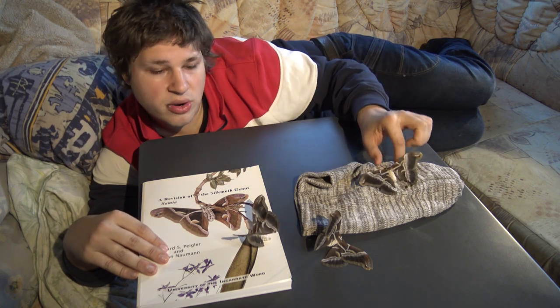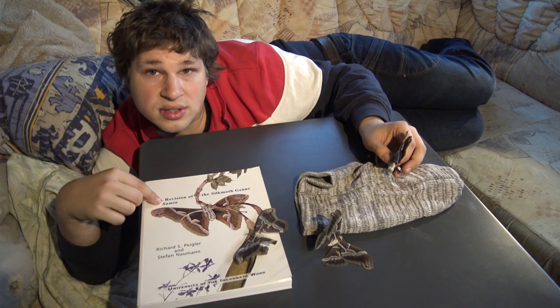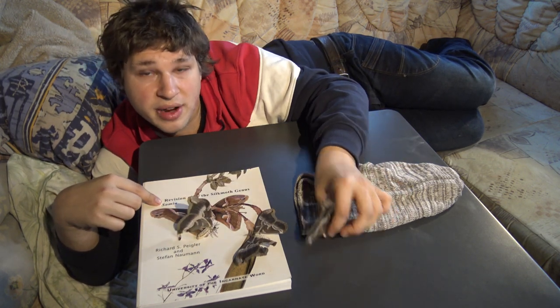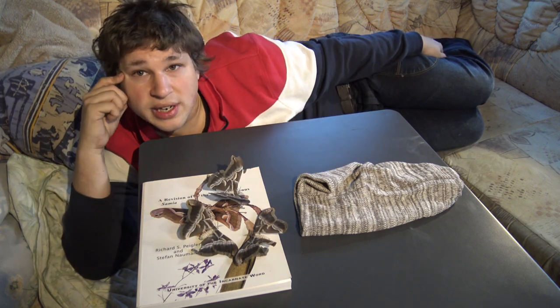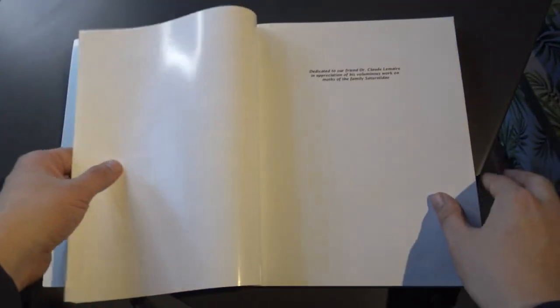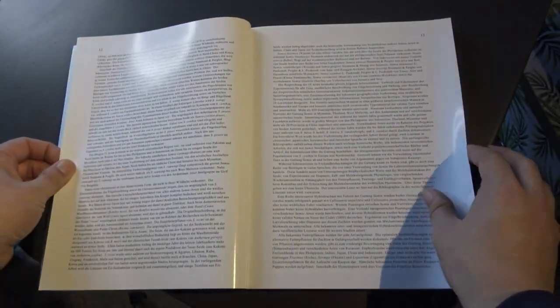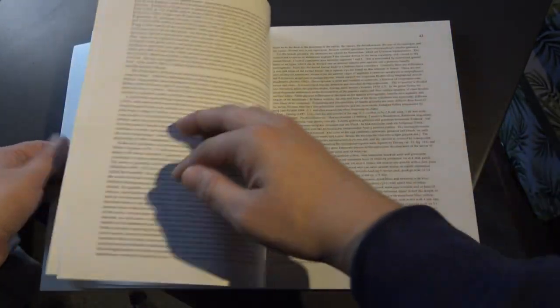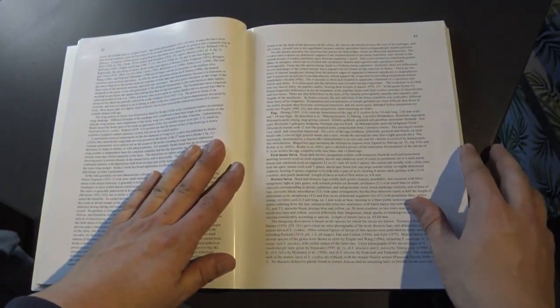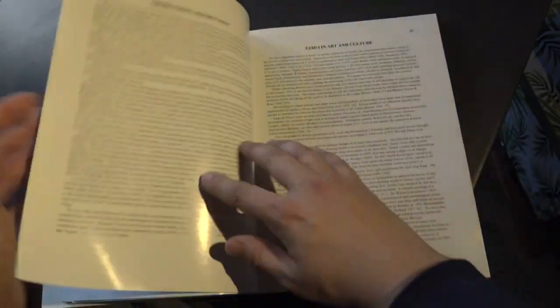So therefore, I am now going to review the book A Revision of the Silk Moth Genus, Samia. A very, very important book in the study of Saturniidae and the study of the genus Samia. A Revision of the Silk Moth Genus Samia, published by Richard Peichler and Stefan Naumann in 2003, is a massive recommendation if you have the scientific interest in the Silk Moth Genus Samia. It is one of the most comprehensive revisions of this genus, accurate up to the year 2003.